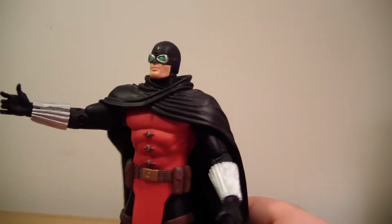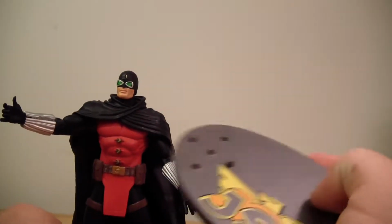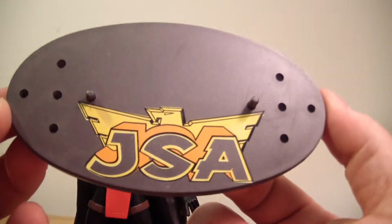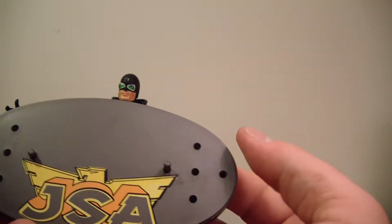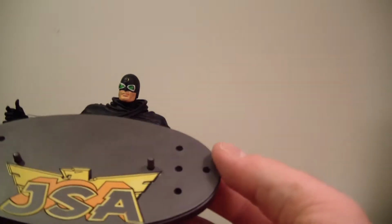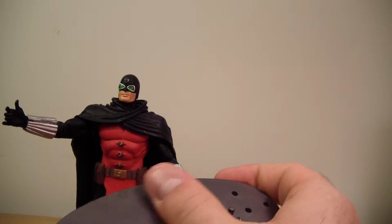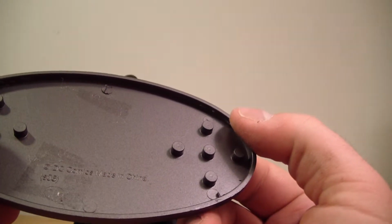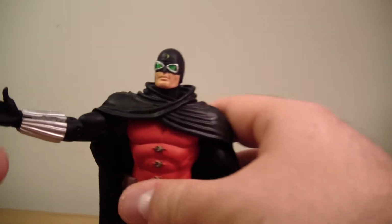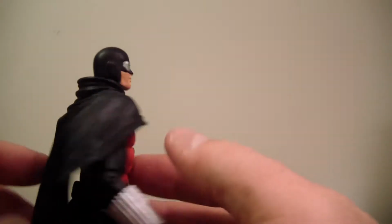Let me put him down there and take him off his stand. If I can get him off his stand, there we go. Here's the stand. It says JSA on it. It's got a bunch of different peg holes so you can set it up any way you want. You have to excuse the stand, it's a little bit dusty, but yeah, there's his stand. Nothing too crazy, but he does have a really great look.